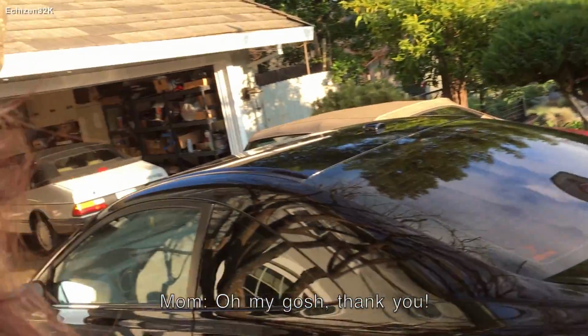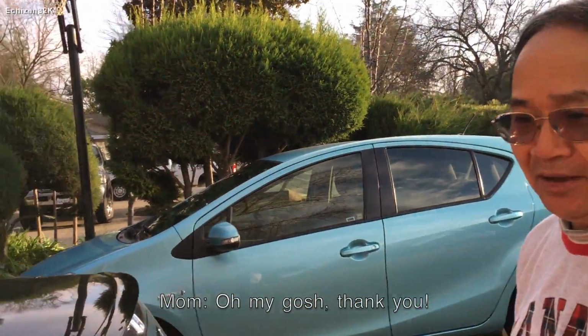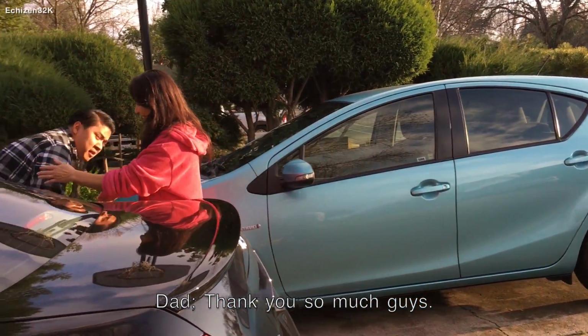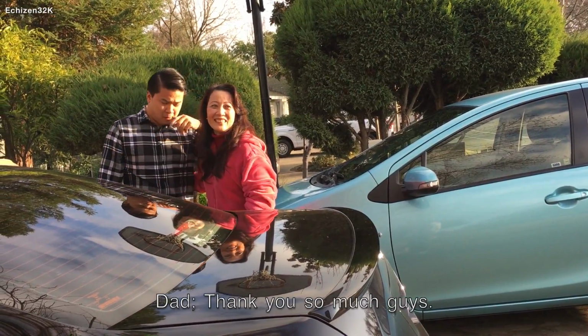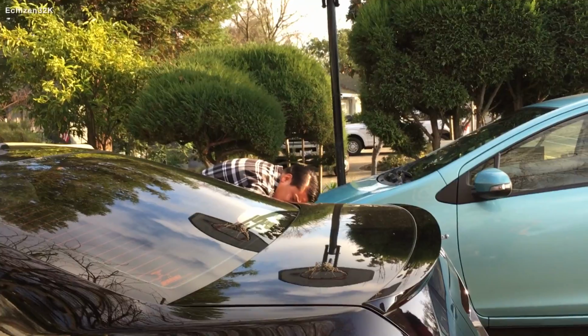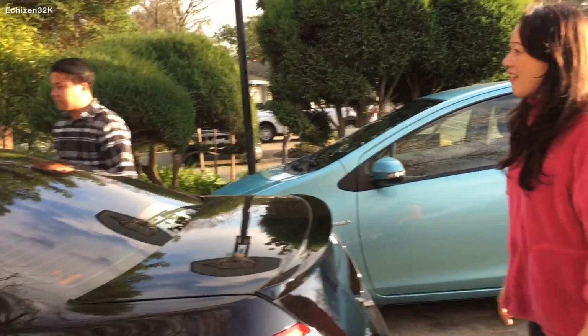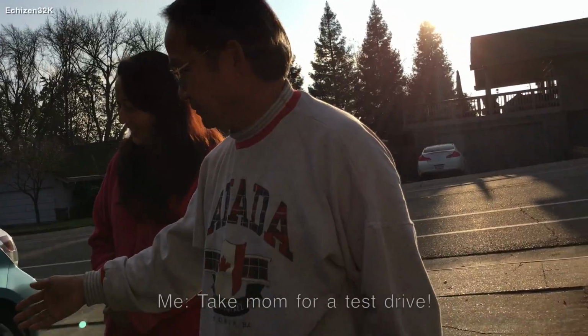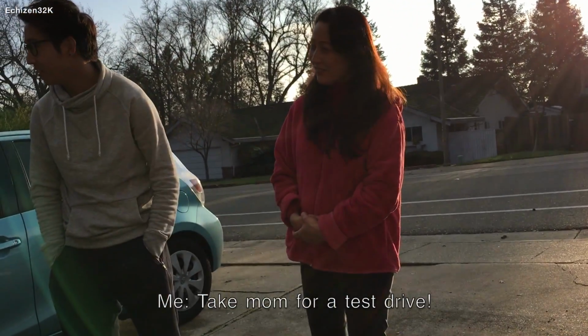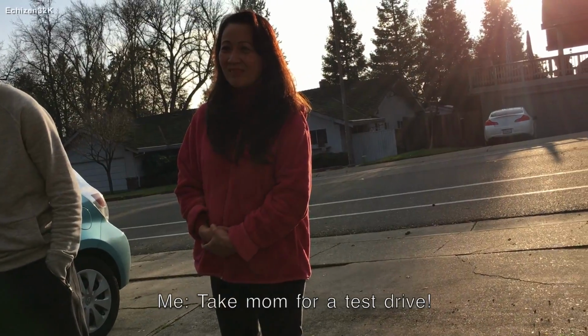Thank you. No, I'm good. Thank you, kids. You tinted it too? So with four cars, Dad and Mom now have four cars. I know. That's what I was thinking. The keys are in there. Oh, it's in there.